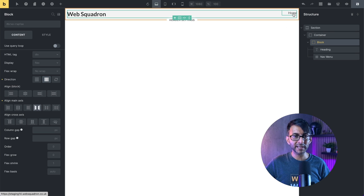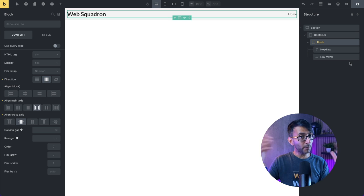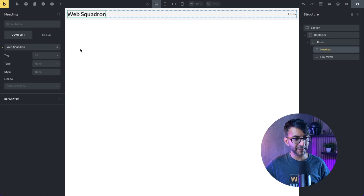Now, at the moment, though, you can see the home is a little bit higher up. It's not centralized. That's because we now have to go to the cross axes and make sure that is in the center. It doesn't look it, but that is in the center. The obvious thing at the moment is that I have not set in any fonts or anything like that. So let's go back over to our heading.